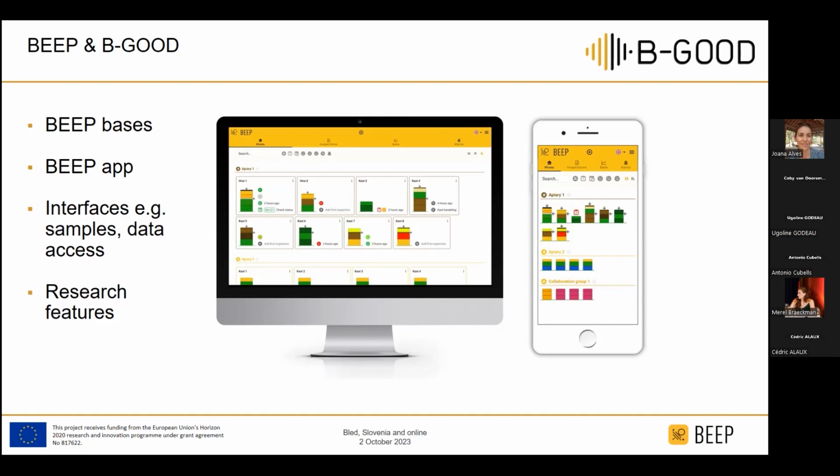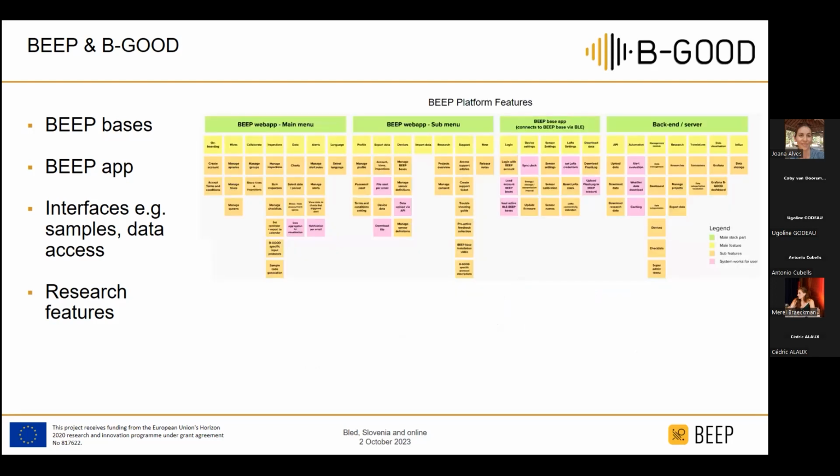Within BeGood, the Beep app is the core component of handling that information. We worked on interfaces to be able to upload sample data and make sure everybody has access to the raw data, adding research features to be able to check data collection and quality of data collection.